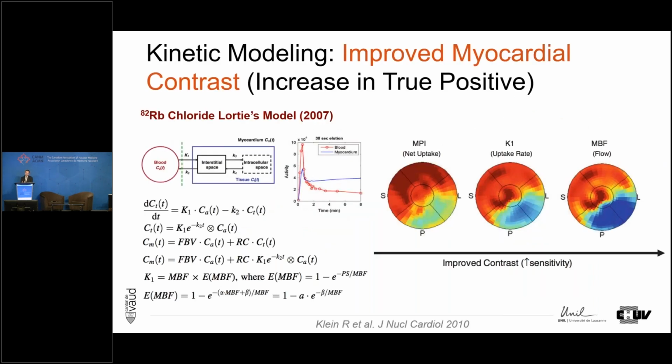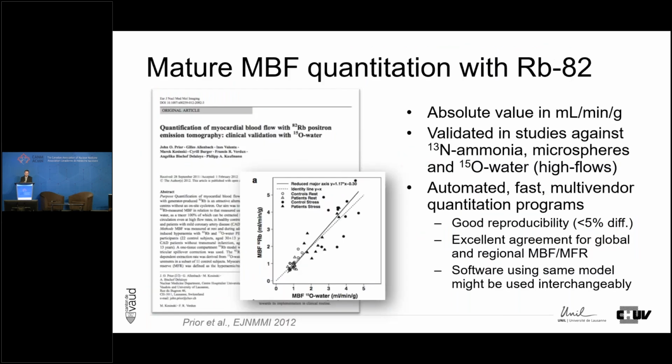Kinetic modeling allows you to increase the myocardial contrast and see small abnormalities in flow better, as you can see here, going from the net uptake to the uptake rate, and then the flow once you apply pharmacokinetics to the images. It is a major quantification, and it has been shown with rubidium that you can get the same perfusion abnormalities and flows that you would get with ammonia or O15 water, with good reproducibility and excellent agreement between global and regional myocardial blood flow.